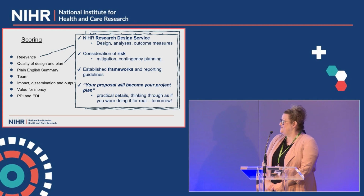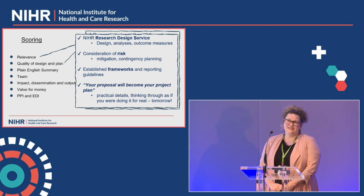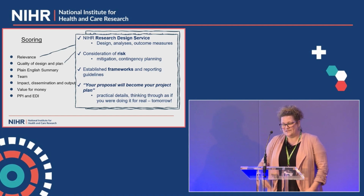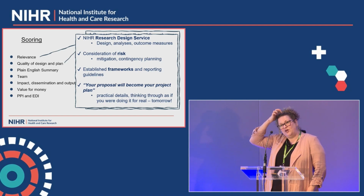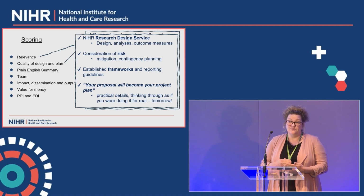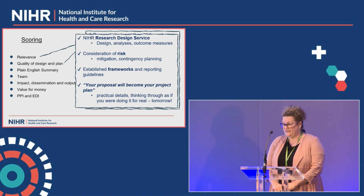And I had some really good advice. It probably sounds so simple, and looking at it now, I just think, well, of course, but your proposal will become your project plan. So that really made me think about the finer details, and thinking about if you actually have to start delivering this project tomorrow, what is it that you need to put in place? Put yourself in that position where you're actually doing the work, and it really helps you to iron out some of the finer details.